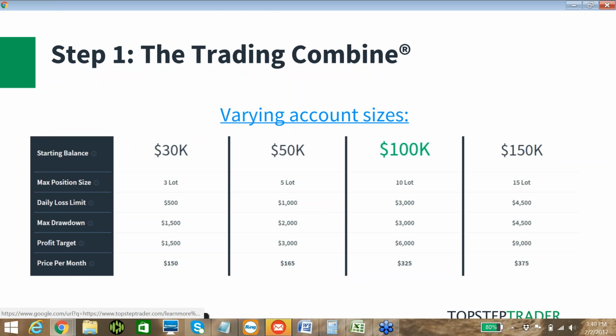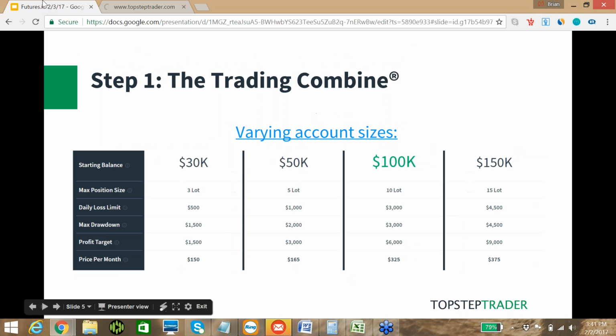So the trading combine, we offer 4 different account sizes: $30,000, $50,000, $100,000, and $150,000 account size. Each of these starting balances, the criteria or the account parameters are going to vary based upon which starting balance you choose. So for example, the max position size.